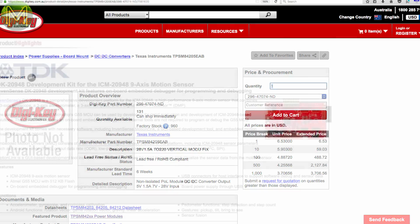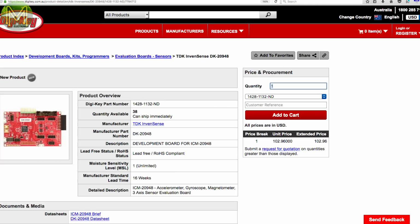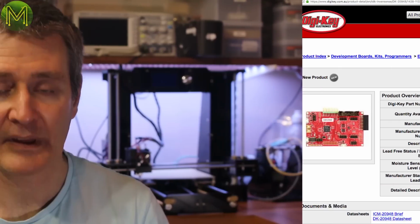Pretty handy. It's hard to think of a company such as TDK creating motion sensor development boards, but here's one on DigiKey. This one runs an Atmel SAM G55 MCU and an ICM 20948 9DOF IMU.